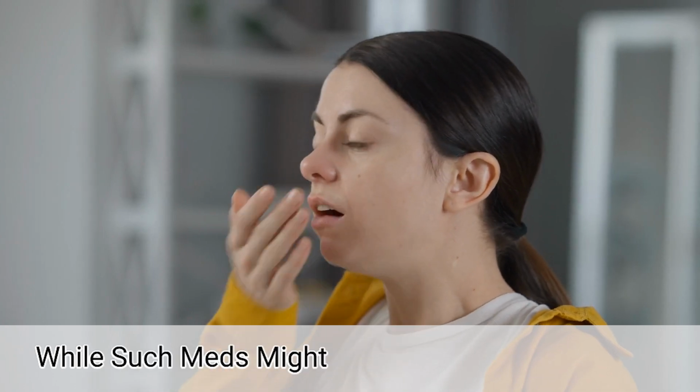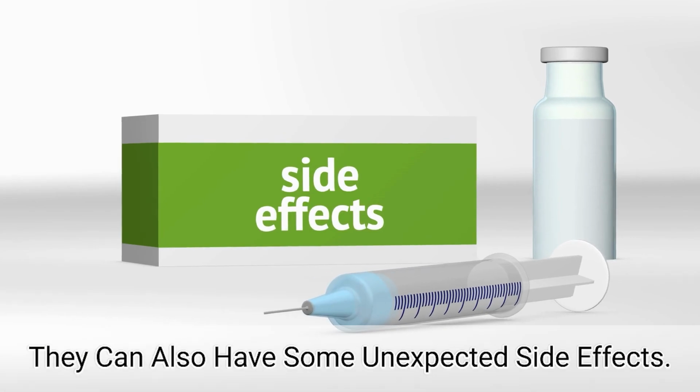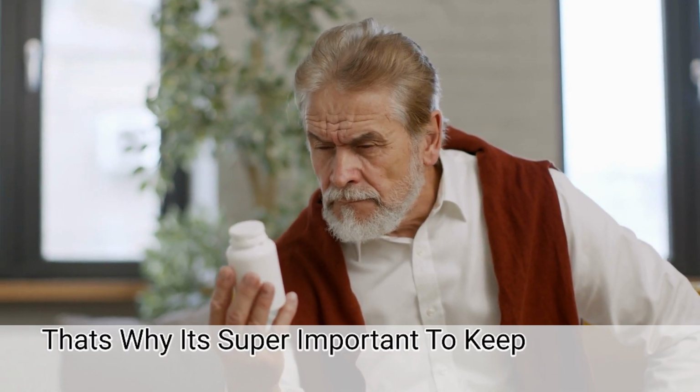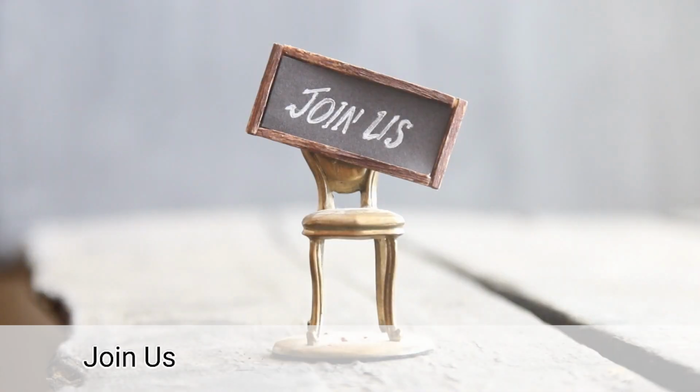While such meds might be crucial for your health, they can also have some unexpected side effects. That's why it's super important to keep an eye on your cholesterol levels if you're taking any of them. Join us as we discuss these medications.